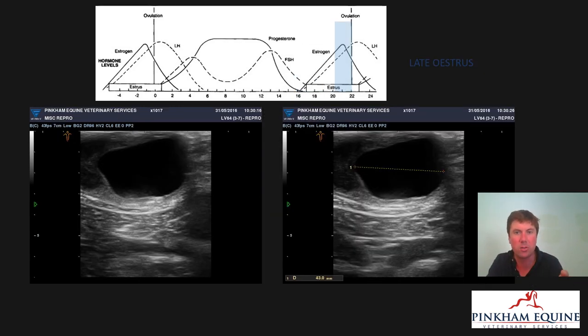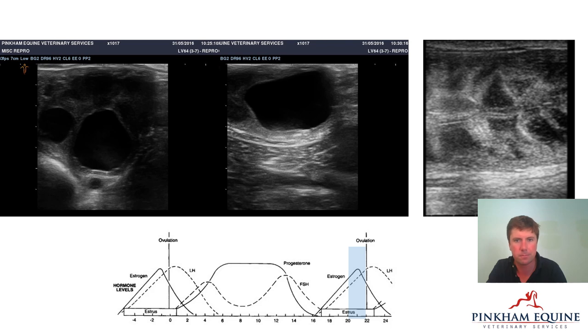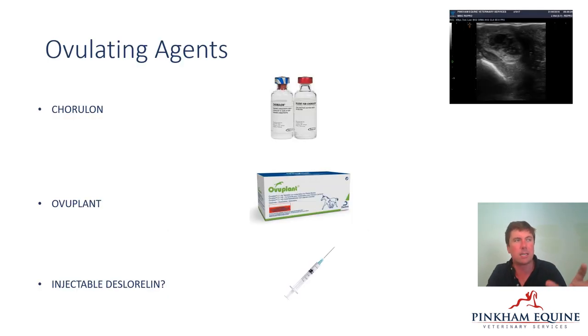And then coming up close to the point of ovulation, this large dominant follicle will be about 45 millimeters wide, and you can see it has started to become misshapen, and there's started to form a point towards the ovulation fossa there. And at that time, when we've got a large dominant follicle, we may use ovulating agents to assist the mare ovulating and to make sure that ovulation occurs. There's obviously a significant expense in taking the mare to be covered, and also we try and reduce the pressure on the stallions as well by using these ovulating agents.